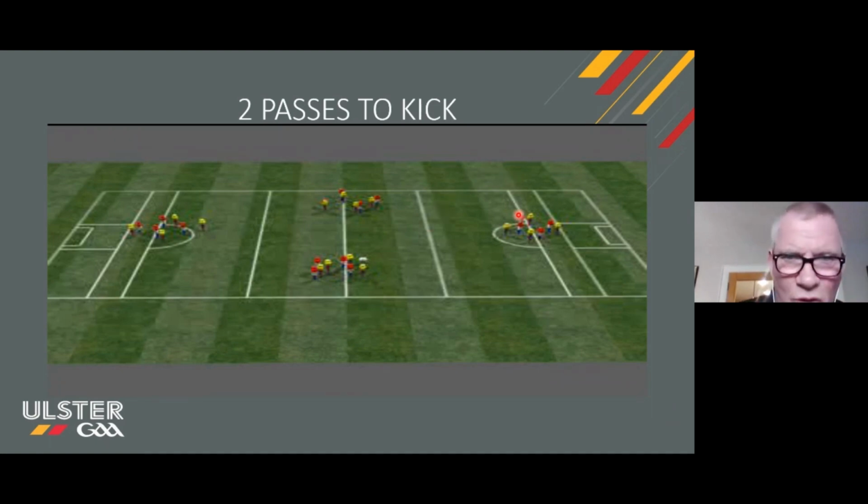Great, great for breaking ball. One's anticipating the break, and then you have to get two passes, which is important. The players are moving for you and you're tuned in to get the ball moving.